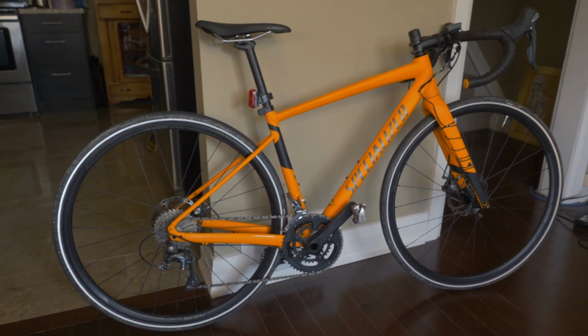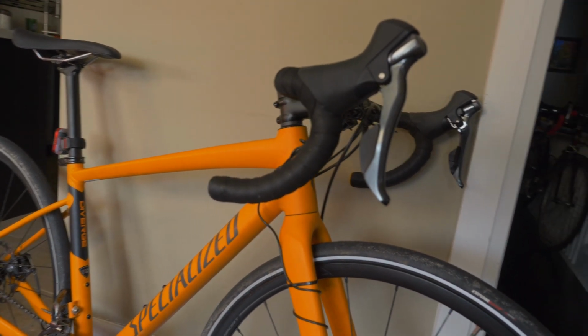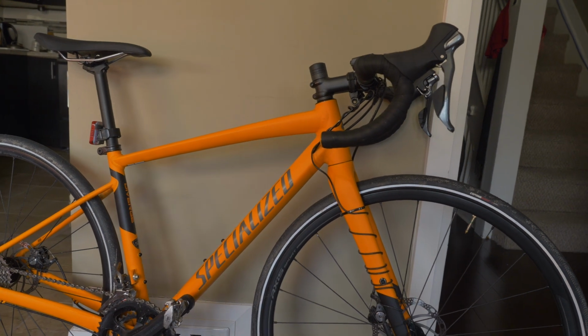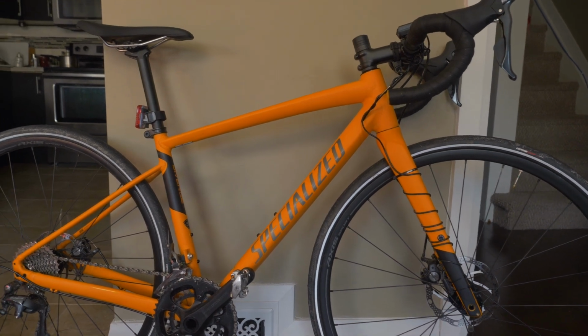So what I like about this bike, I like the flatter drop bars. They're compact drop bars, which gives me a nice range for when I do go actually into the drops. When I'm riding on the hoods, it's a nice position. I like that they're flat and not riser because, again, it contributes to that more aggressive ride position that I like. I like the Tiagra groupset.